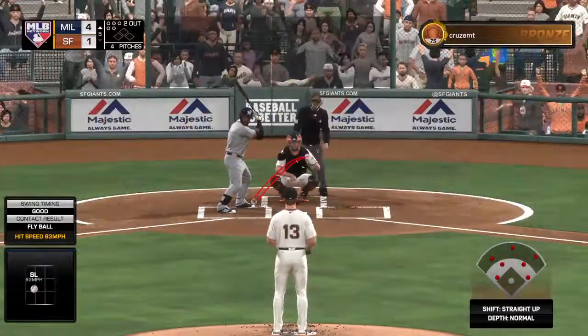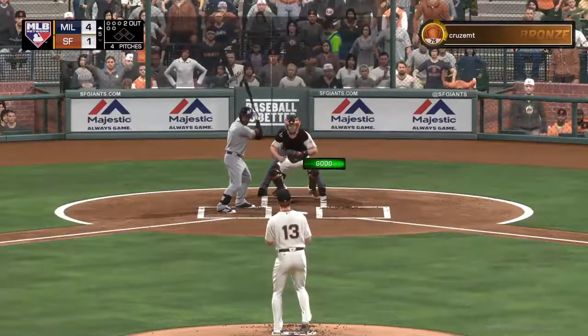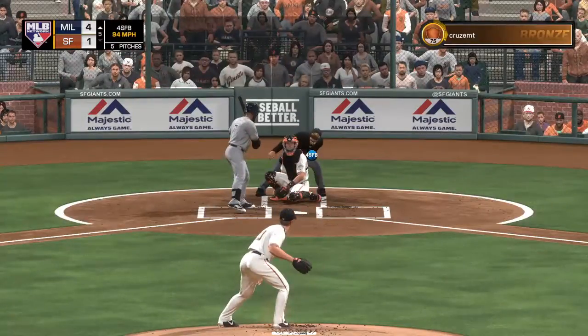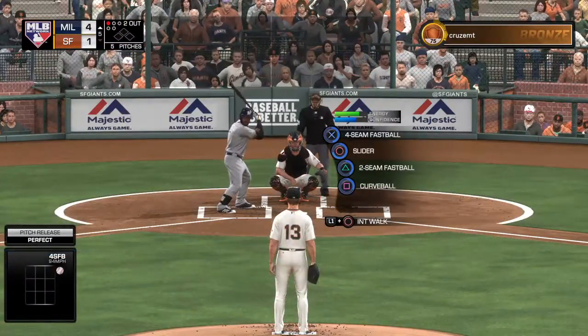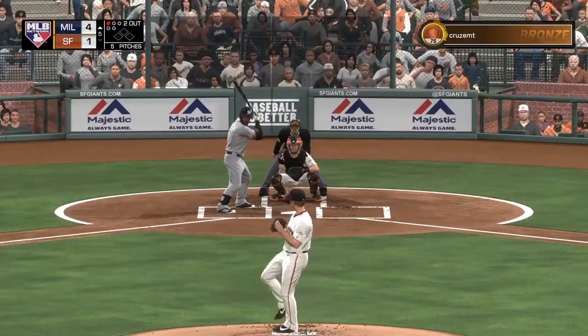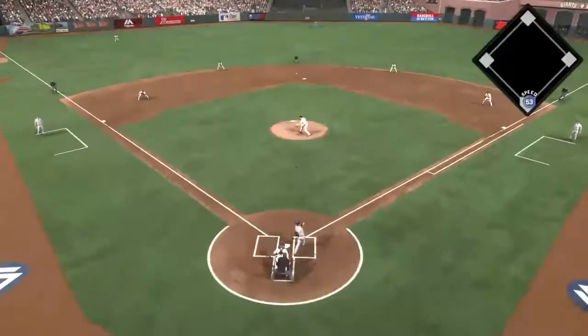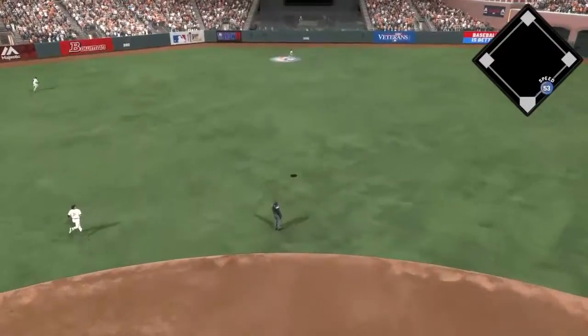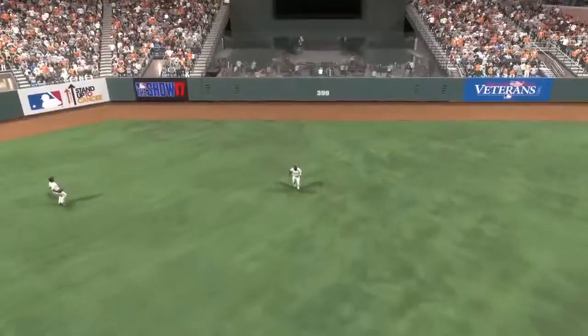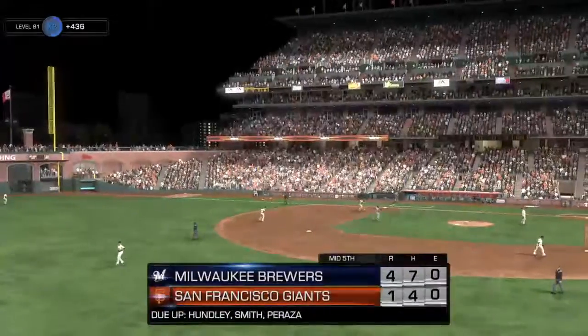Number 7. Digging in once again, Eric Timms. No hits in 2 trips to the plate for him in the ball game. Off the plate and away there. 1 ball, no strikes. The windup and the 1-0 pitch. Lifted in the air to straightaway center. Cespedes is there. He makes the play, and that'll end the inning.